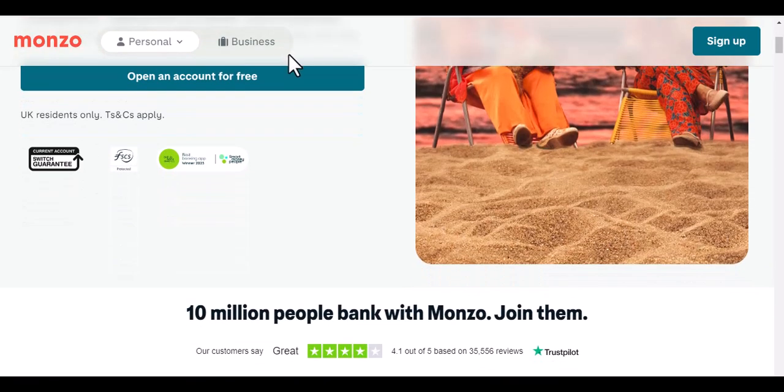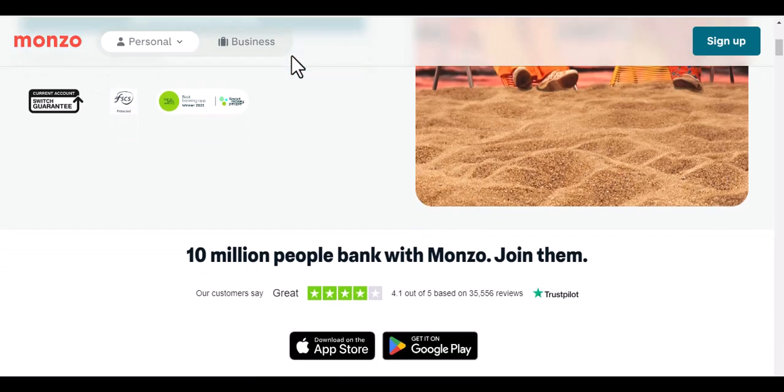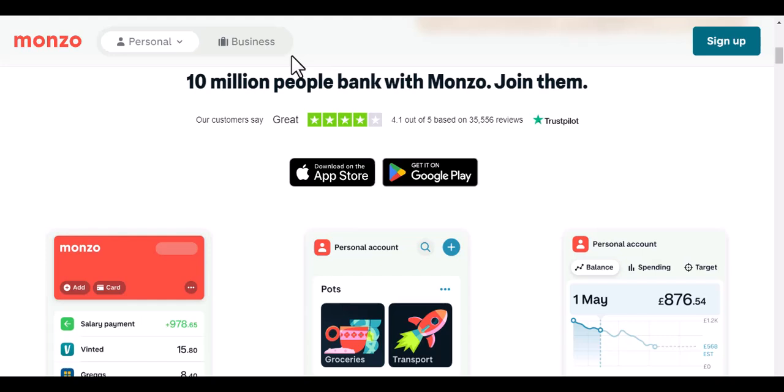Let's dive in. For years, banking has been, well, let's be honest, a bit clunky. Branches, long queues, confusing fees, and websites that look like they were designed in the 90s. It's enough to make anyone want to bury their head in the sand and pretend money doesn't exist.